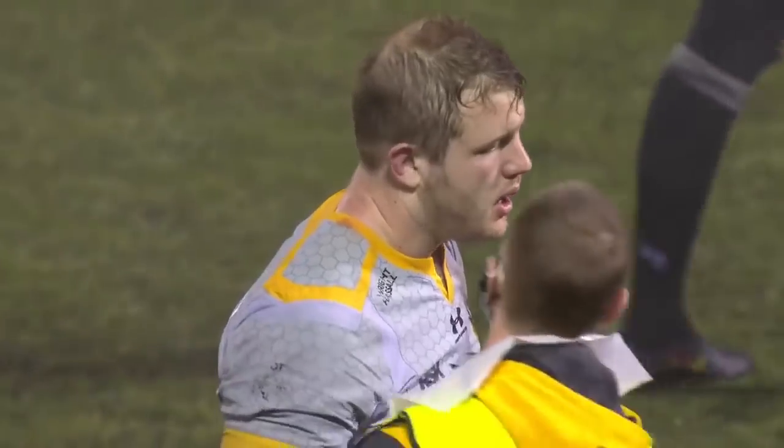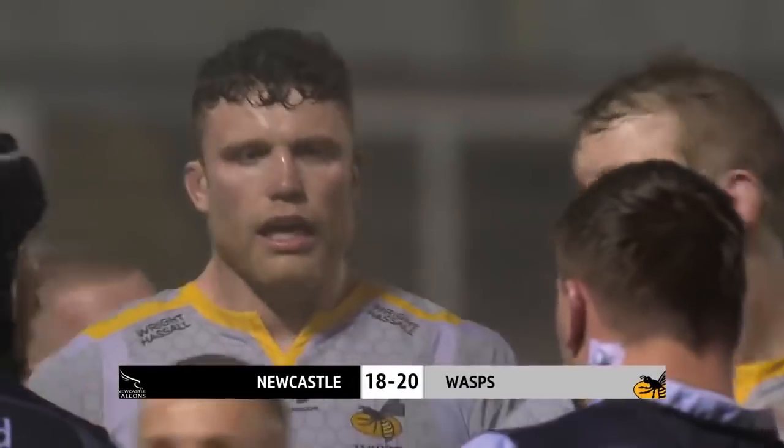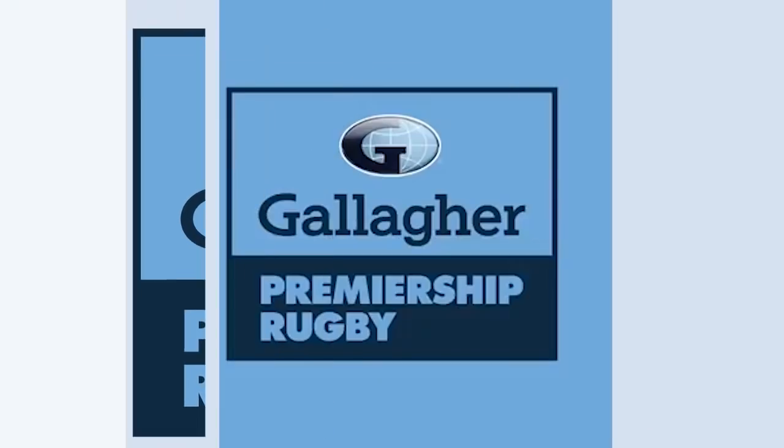A battling win for Wasps, frustrated for so long, and of course very much on the back foot in that first half. They've come from 18 points to 6 down. Full time at Kingston Park, it's finished Newcastle 18, Wasps 20.